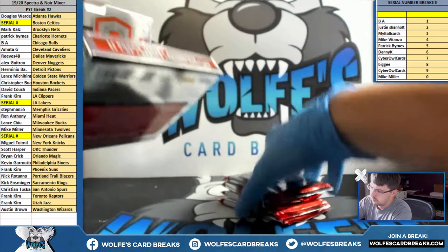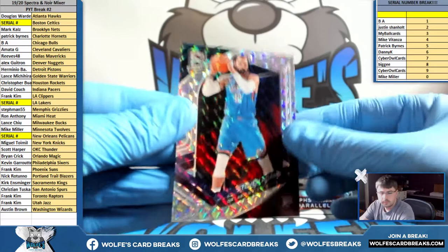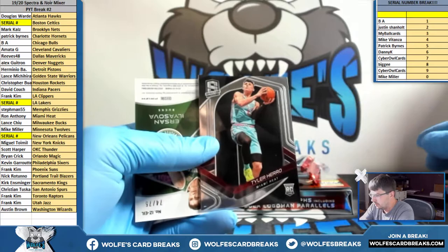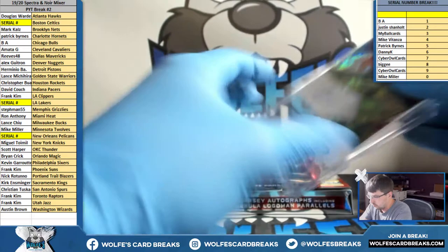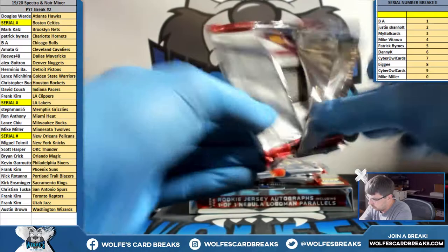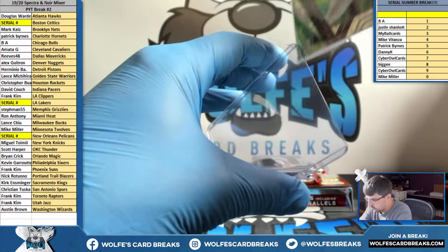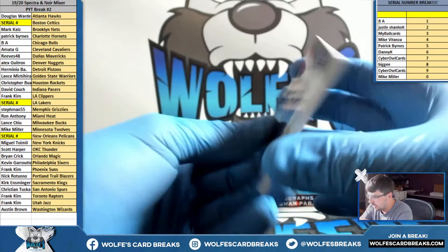Here we go, last box in this break, Spectra. Steven Adams for the Thunder, number to 49. Bowman rookie, Euro variation. Short print for the Miami Heat. Ersan to 75, on card for the Bucks. Garland, number to 99 for the Cavs. Ty Jerome, Suns. Theo Ratliff, 10 out of 149 for the 76ers.